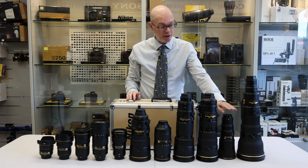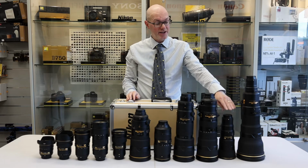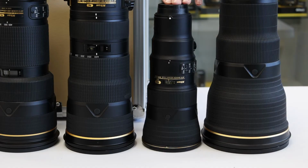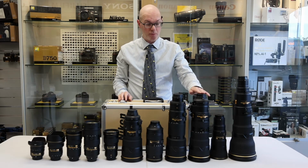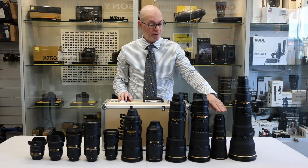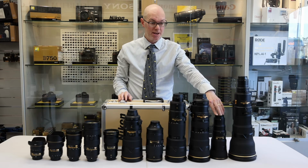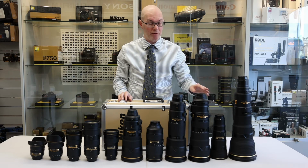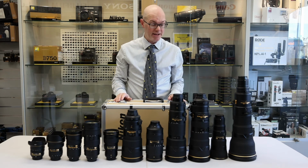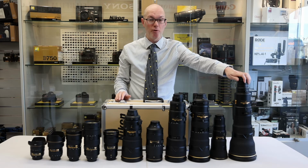As mentioned earlier in the video, this is a 500mm. This is 500mm f5.6, and as you can see, although it has the longest focal length of almost all of the lenses in the video, it is substantially smaller than some of them that have a shorter focal length. The reason for this is it's one of the PF lenses from Nikon, which stands for Phase Fresnel, and that new technology allows the lenses to be physically smaller and lighter than what was ever achievable before in lenses of those focal lengths.